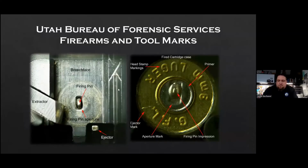We can also do the same thing with cartridge cases. This is the breech face of a firearm, a Glock specifically. Right here you have your firing pin. The firing pin aperture is this rectangle part, and then this brass ring right here is where the cartridge head fits. So this translates to this part over here. This is your firing pin impression, your rectangular aperture, and then the brass portion of the cartridge case.